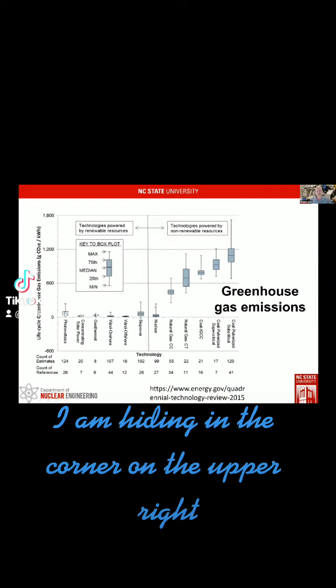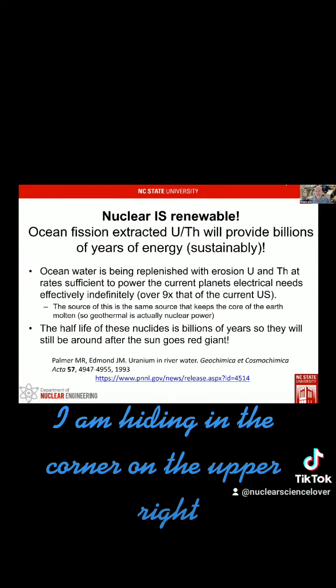It's just with nuclear, we actually fission those and accelerate the radioactive decay process when we do nuclear energy. So that's why they would call it non-renewable. But technically, it's the same source of energy as geothermal. So I just thought that was kind of cute. But here's something that's even more profound.